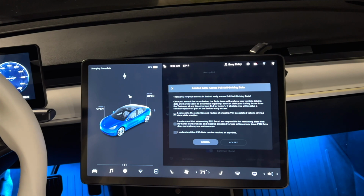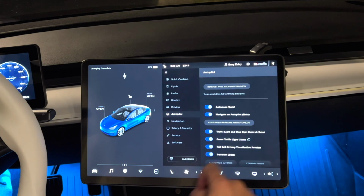So the three things you're going to consent to are: you're consenting to the collection and review of ongoing VIN-associated vehicle driving while enrolled. You accept that while using the full self-drive beta, you are responsible for all the alerts and keeping your hands on the wheel, and that you must be prepared to take action at any time. And I can't stress how important that is, anytime. And Tesla says right in there, this does not make your car autonomous. And then you also accept that they can revoke this from you at any time. So if you accept all those things, then go down, check the boxes, and hit accept.